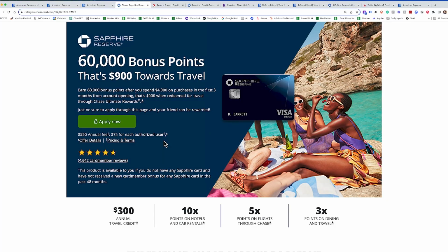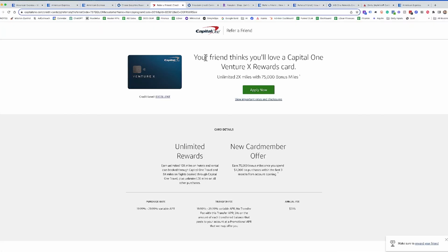The next card that we have here is the Capital One Venture X reward card. Now, this is Capital One's kind of premier, really powerful card. And you can see here that this is a little bit different. It has unlimited 2 times miles on basically all of your spend. And then you also get 75,000 bonus miles when you sign up.